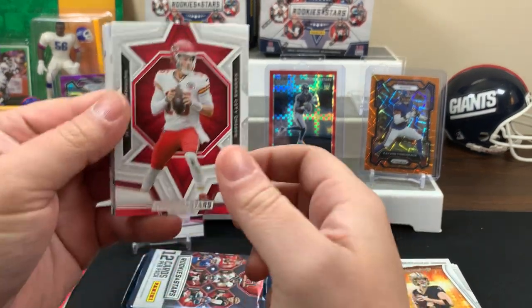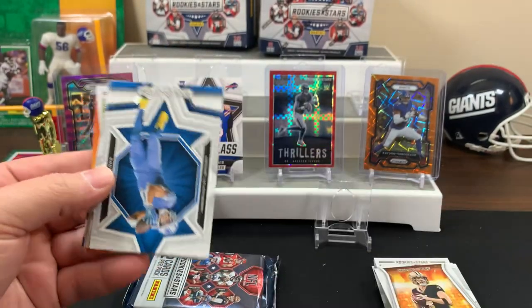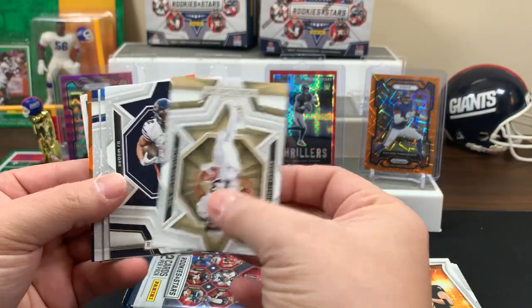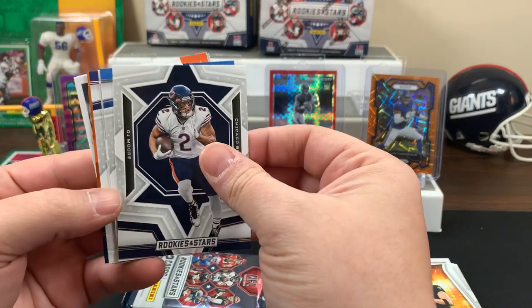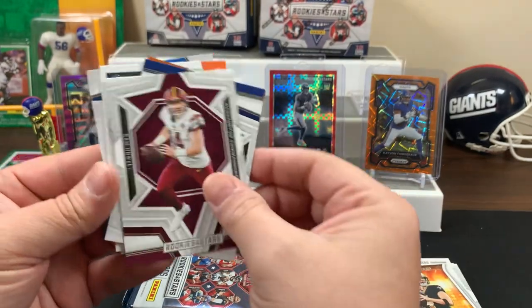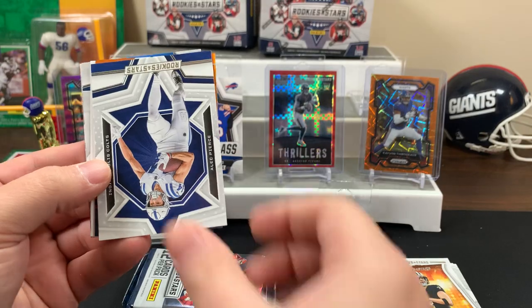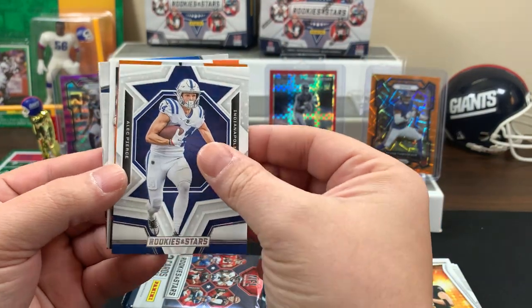All right, Patty Mahomes base. Super Bowl winner. DK. St. Brown. Michael Thomas, wonder who he's going to be playing for this year. DJ Moore. Yeah, he's in free agency still. Justin Herbert. Sam Howell. No longer a Commander. Yep. He went to the... Ooh, dude, we got an autograph here, dude. We do? It's a nice one, too.